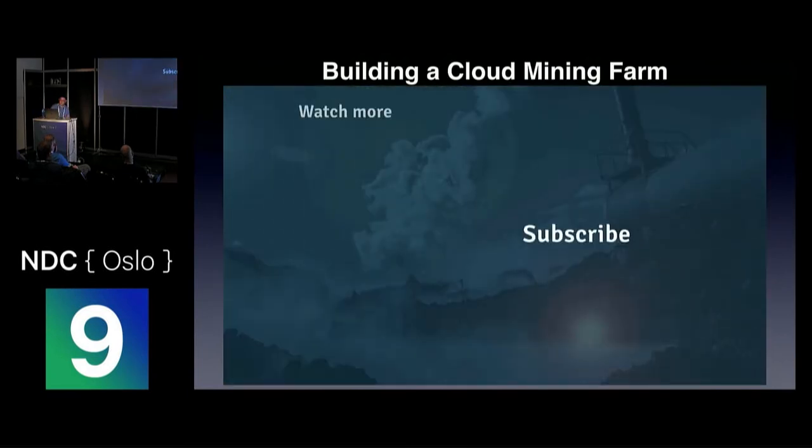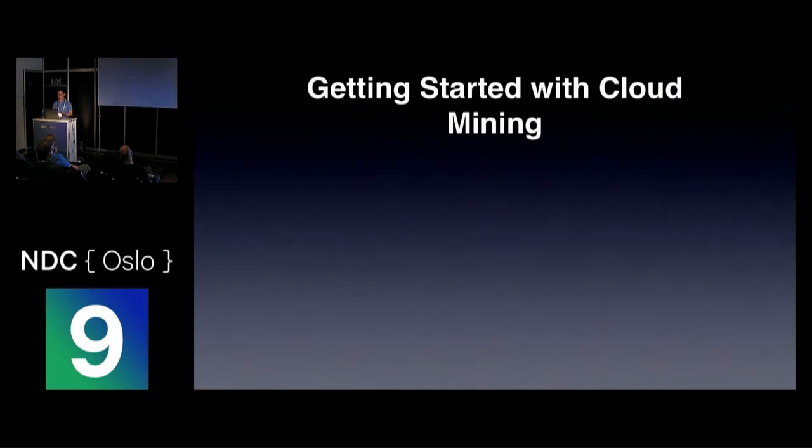Okay, all right, cool. So what you have seen in the video earlier on is basically exactly the same thing that I have right here, a mining rig, but with way more GPUs. All the equipment is pretty much the same, and the difference is that it has more GPUs.